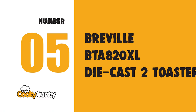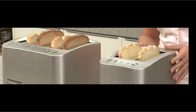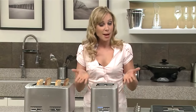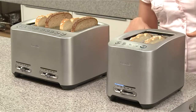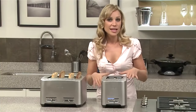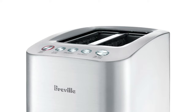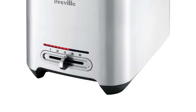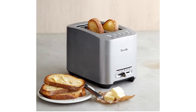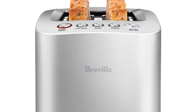Number 5. Breville BTA820XL Die Cast 2 Toaster. Push-button controls for toast, a bit more, bagel, defrost, and lift and look functions. 5 settings including a bit more, lift and look, defrost and bagel. 2 slice extra wide capacity to suit all bread types. 900 watt 2 slice toaster, with intelligent one-touch auto lowering function, voltage 110 to 120 volts.